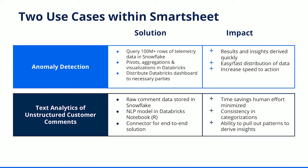So ultimately, she pushed this data up into Databricks, and within Databricks can do all the data cleansing that she needs, do her NLP analysis, and then derive the categories for those comments. In addition, because she's able to add more pieces of data on top of those comments, she was able to do more insights and patterns across that data. Finally, at the end, when she categorized her data, she's able to push it back down into Snowflake and then surface that data into Tableau for all of her sales reps.